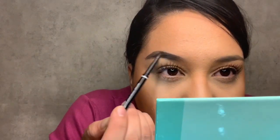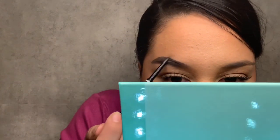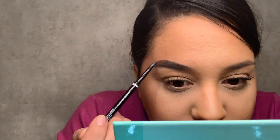Like, I don't know. I'm so bad at looking into the camera. Like, my camera's over here, bitch. Why am I looking over there? Sorry, guys. I'm still getting the hang of this, okay? All right.